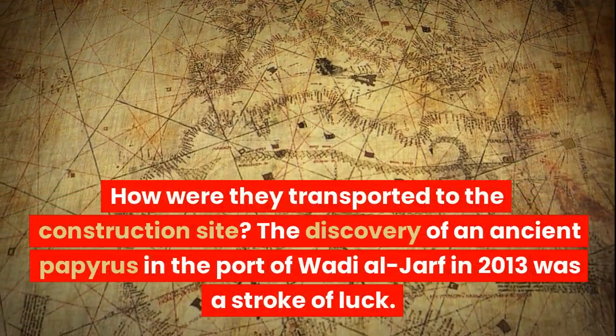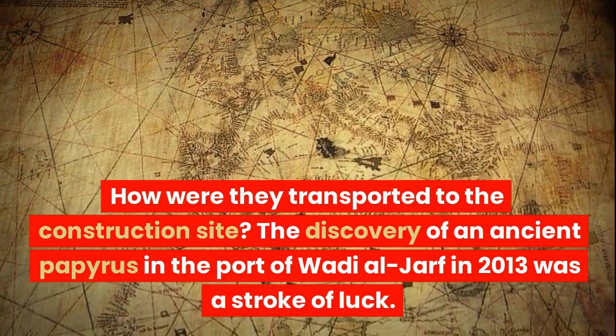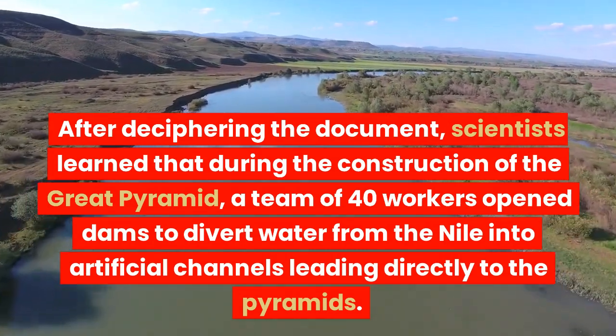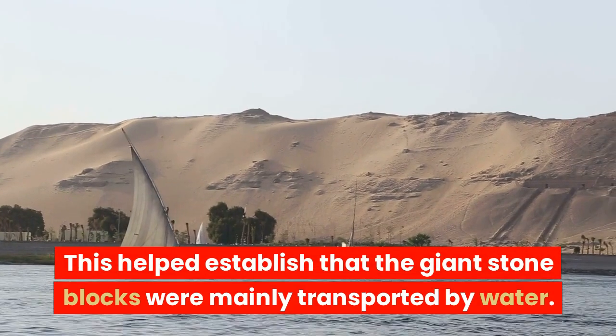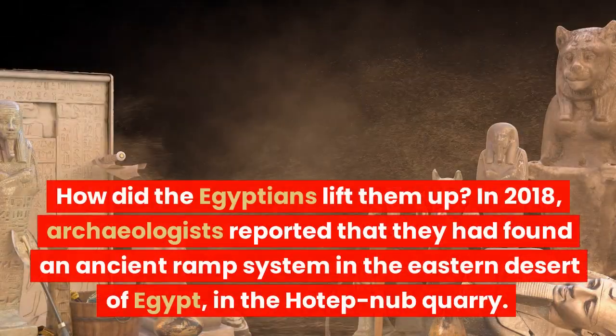The discovery of an ancient papyrus in the port of Wadi al-Jarf in 2013 was a stroke of luck. After deciphering the document, scientists learned that during the construction of the Great Pyramid, a team of 40 workers opened dams to divert water from the Nile into artificial channels leading directly to the pyramids. This helped establish that the giant stone blocks were mainly transported by water. How did the Egyptians lift them up?